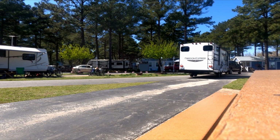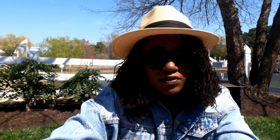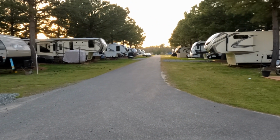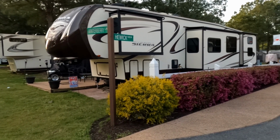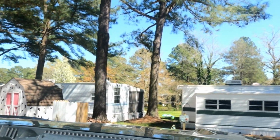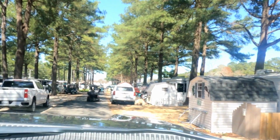For this particular visit, we chose a paved site. Our site is 1A on Loblolly Lane. Most of the sites here, if not all of them, are full hookups, meaning we have electric, sewer, and water. A lot of the sites are located on the grass, so you'll have to be specific about choosing a paved site if that's what you're looking for. There is the option for pull-through sites as well. One thing we did notice is that a lot of the vacation sites are sprinkled in amongst the seasonal sites, or the more permanent sites, here at Bethpage.